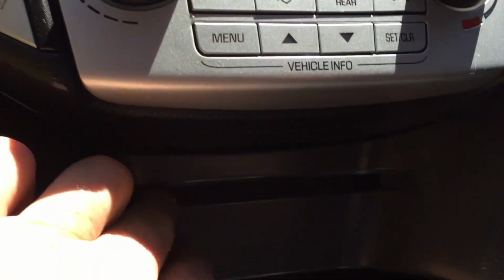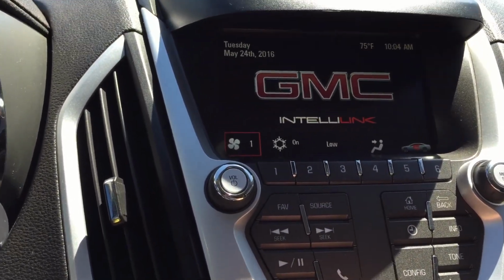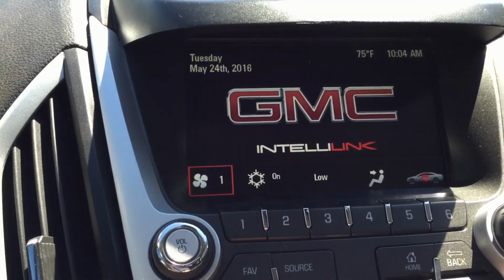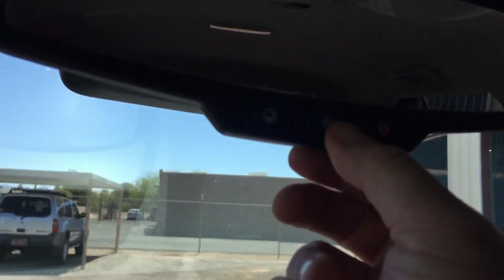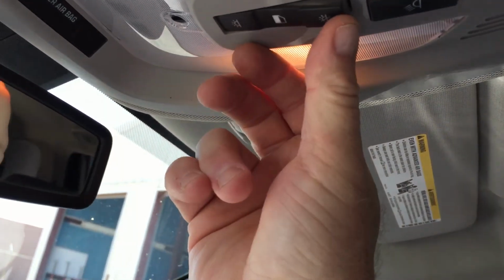All right, so the radio works fine. There's a CD player right there underneath the unit, right? It goes right here. Okay. Let me turn the fan down here. It's ice cold here, which is a beautiful thing. Let's see. Put it in reverse. We should have, there's your backup camera. There's OnStar right there on the mirror. I don't want to hit that because I don't want to talk to the woman and have her sell me stuff. There's all lights here.